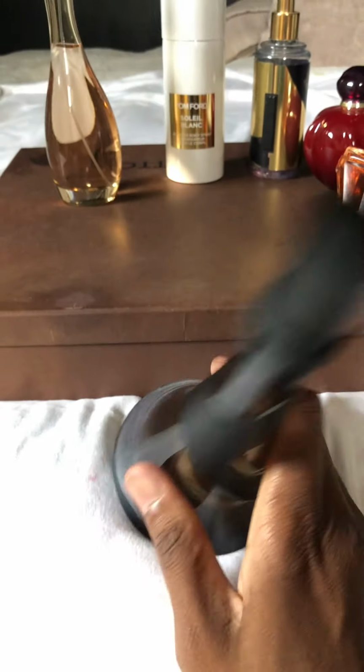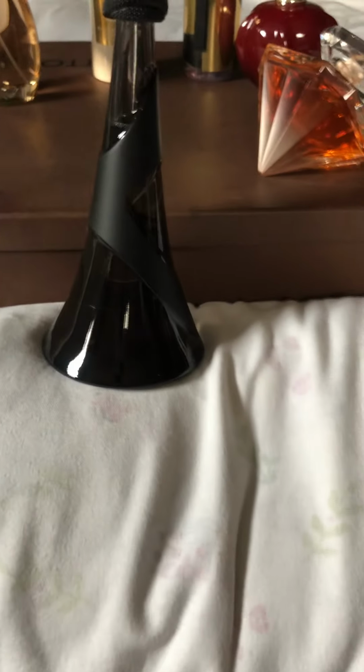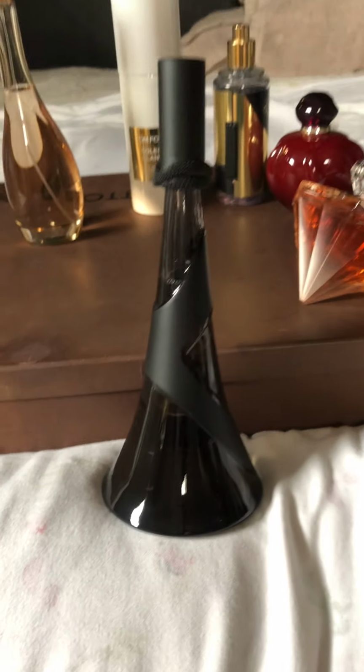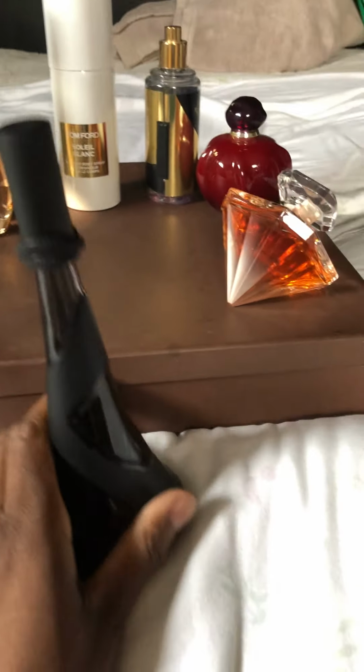So this is not the original bottle. I think this is Love Always. This is one that's a little bit muskier than the original, but I'm just using the bottle as a reference. So yeah, Rebel Fleur, very beautiful fragrance. This is one of the best celebrity fragrances, in my opinion. She did a great job with this one. I always try to keep this one in my collection, especially to wear during the winter time.